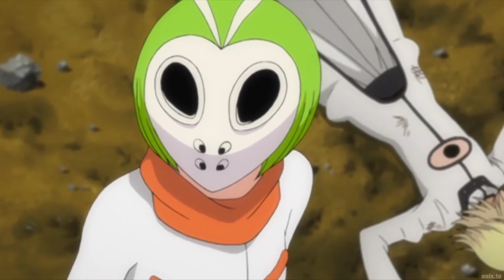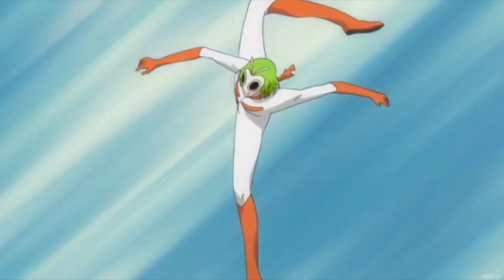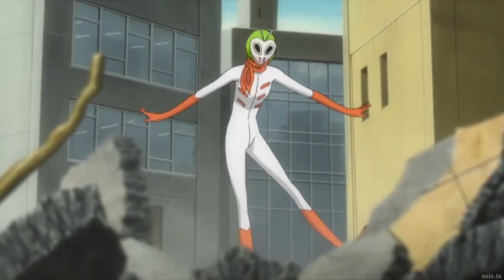When she puts her mask on, it almost feels like a henshin. She even has her own version of a rider kick, the signature move of every Kamen Rider, called the Mashiro kick. And this victory pose?